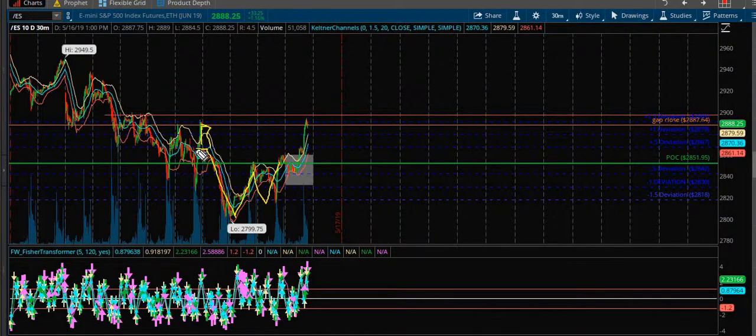So we've got that in mind, and as we started pumping up, I said, okay, we've broken over the gap down from where it started Sunday night. The bulls want to fill this gap. So what I did was I patiently waited for this gap to fill, and then let me go further on and show you this. I didn't hold my long position until then.